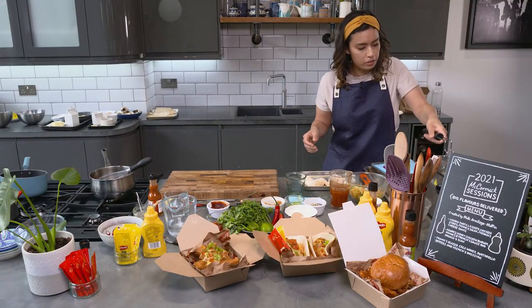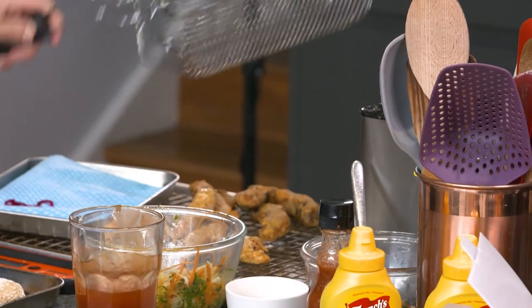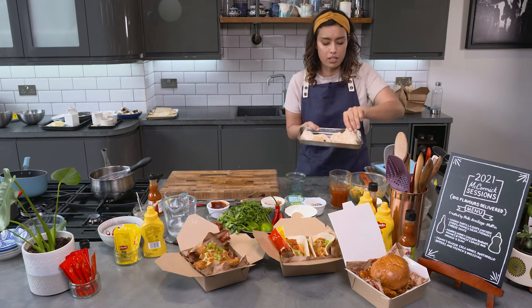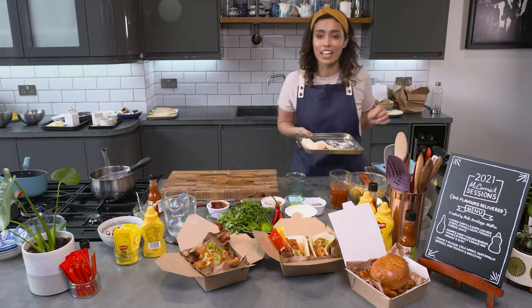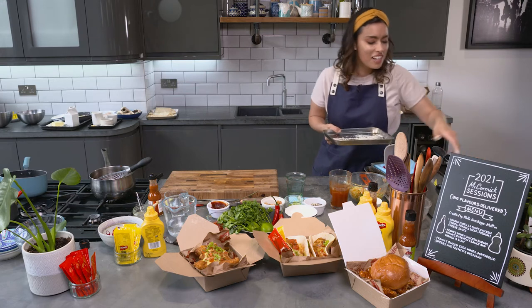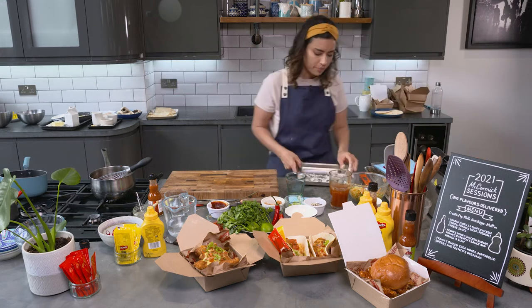These can come out. And they're looking beautiful and golden. I'm gonna stick these chicken wings in because they're gonna take about 10 minutes to cook. And apparently we've only got 10 minutes left, unless the guys allow me to carry on. So I'm gonna stick those in and they're gonna take a little bit to cook.